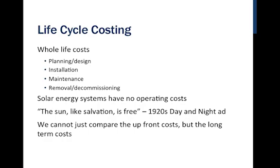The amount of games that kids play these days, that gaming system pays itself back quite quickly. I always bring up this advertisement from the 1920s, the Day and Night ad, that the sun, like salvation, is free, and so we have access to this free resource. So in other words, we can't just compare the upfront costs, but we have to look at these long-term costs.